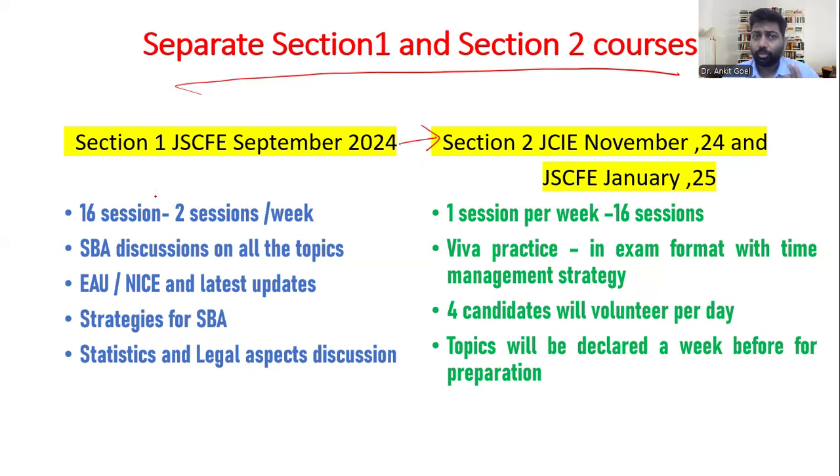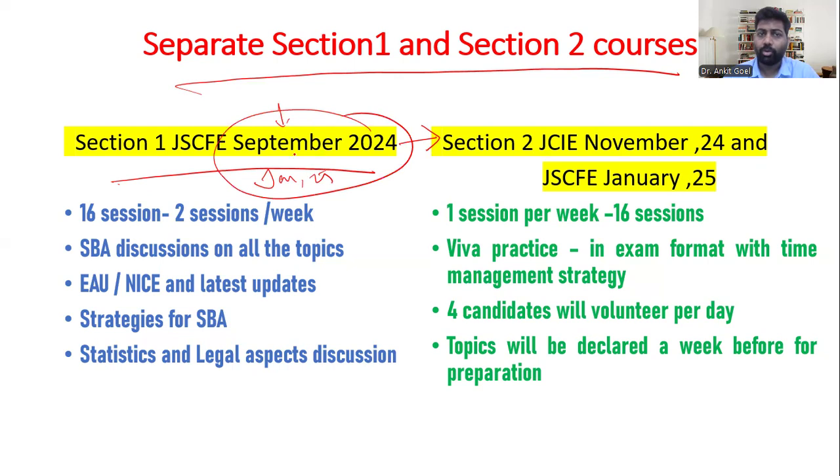For our Section 1 course, we are mainly targeting the September candidates and also the January 25 candidates. This is our plan right now. For the September candidates, we don't have much time. We have 2 months, the months of July and August completely, and we are going to have 2 dedicated sessions per week. We are going to complete the course in 2 months.